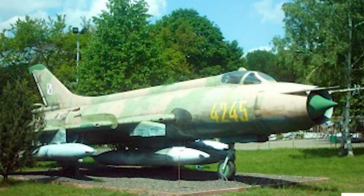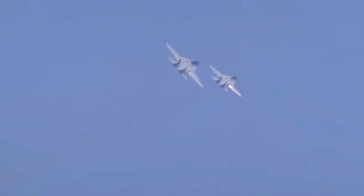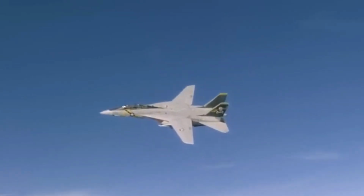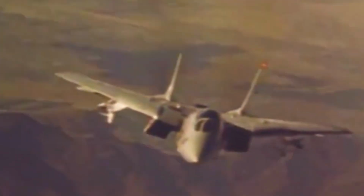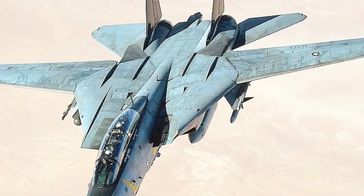Despite operating under challenging conditions without proper support from airborne warning and control systems or advanced ground control, the F-14s demonstrated their value as high-performance aircraft. Only one F-14 was lost during this period, emphasizing the durability and effectiveness of the Tomcat in combat.